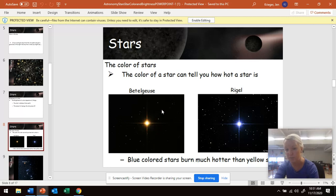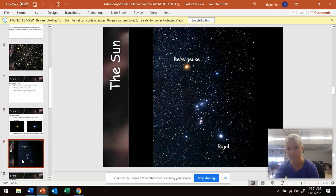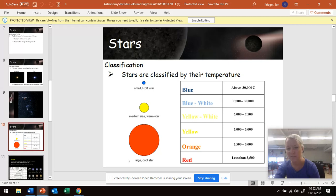So here's showing you some popular stars. Look how bright they both are shining, and they're a different color. Better picture from a distance, Rigel, very blue-white. Betelgeuse looks red, some orange. So pay attention here to this diagram. So they're classified by their temperature.